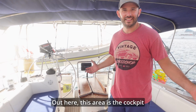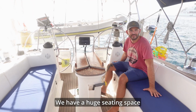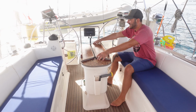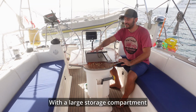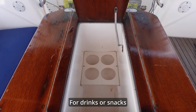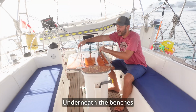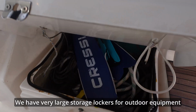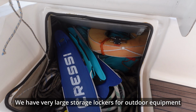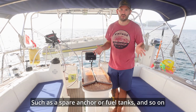Out here, this area is the cockpit. We have a huge seating space for 6 or 8 adults. In the middle, a fold-out table with a large storage compartment for drinks or snacks or whatever you might need access to underway. Underneath the benches, we have very large storage lockers for outdoor equipment, such as a spare anchor or fuel tanks and so on.